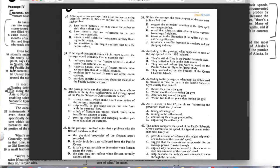Now, G looks pretty good to me. This transition from the discussion of spilled toys, scientific significance. Maybe that looks okay at first. Introduce a conflict between researchers and the shipping industry. No. What is the main purpose? I think we're going to talk about the scientific significance. I think H is the best answer. I don't think that statement necessarily reveals this information in G. Sorry, I knew I said we weren't going to go through the answers, but that was one that I felt like I needed to go through.